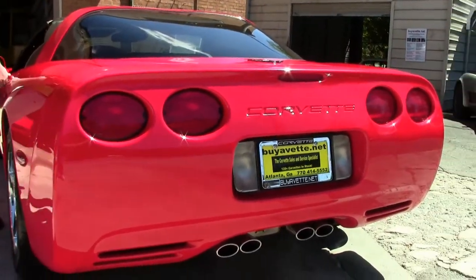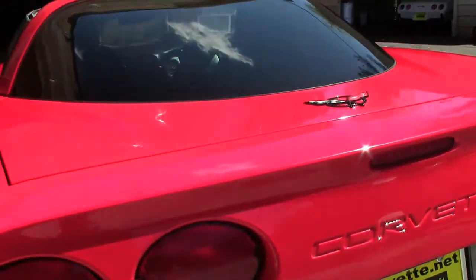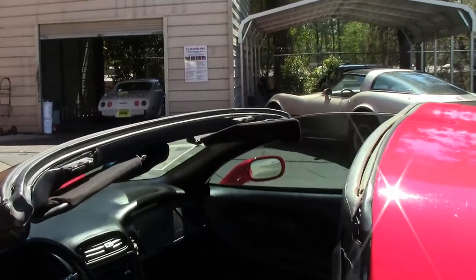And I have taken the liberty, it does have a glass top that goes with it, but I have taken the liberty to take the top out of the car so you can see. It really gives you a nice open feel, especially on a beautiful day like this.